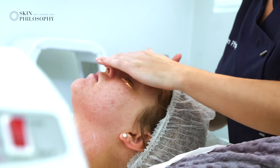We're going to take off the mask. Because this is sulfur, there is a slight bit of drying to it, so the best way to do it is dab it first, wet it up before trying to wipe it off.